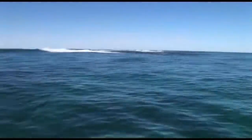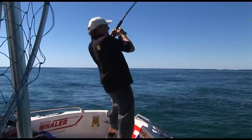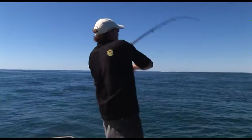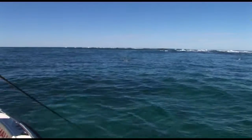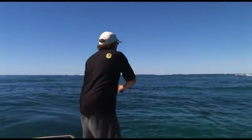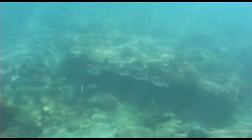Yeah, man! Whoa, that's massive! That is massive! Oh, that's a massive big GT! Stop him, Steve, stop him! Oh, through the hooks! Woo! That was about 40 kilos! It was enormous!